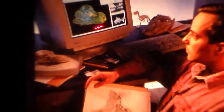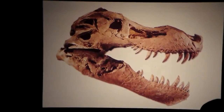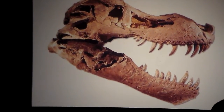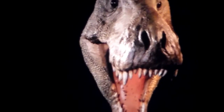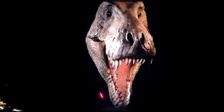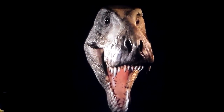Here's probably the 3D scanner that they used. That's probably how they got the other side of the skull made by 3D. I don't know if they call that X-ray. Here they fleshed her out to show what they feel she might have looked like and in what colors. Nobody really knows.